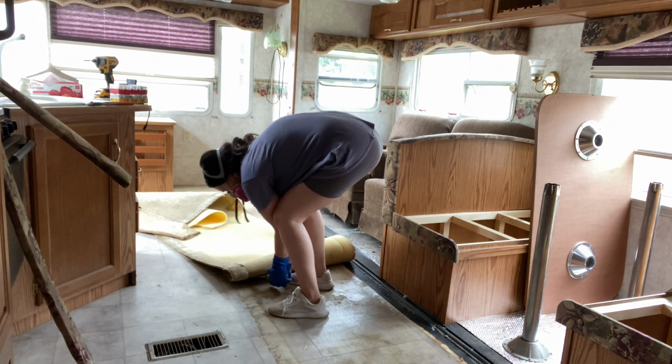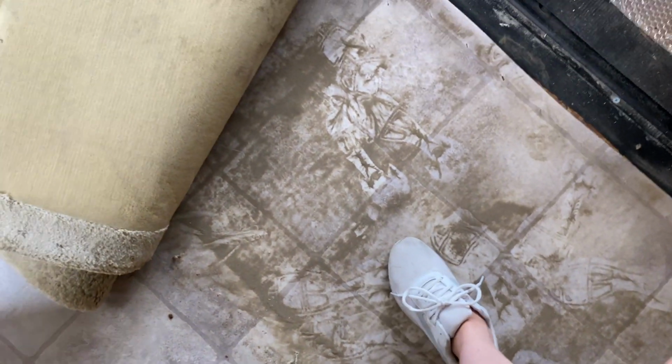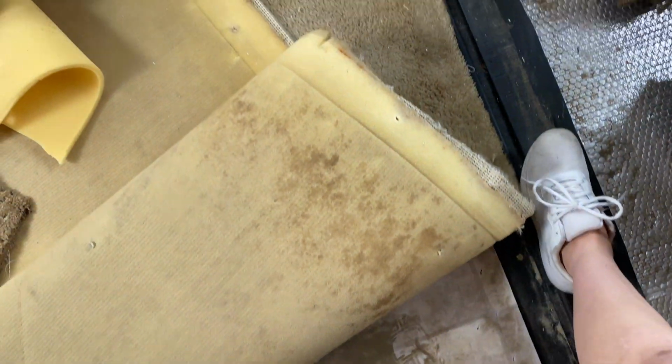I think I'm gonna go with a vinyl plank flooring. If you guys have done this in your camper, let me know what flooring you used.